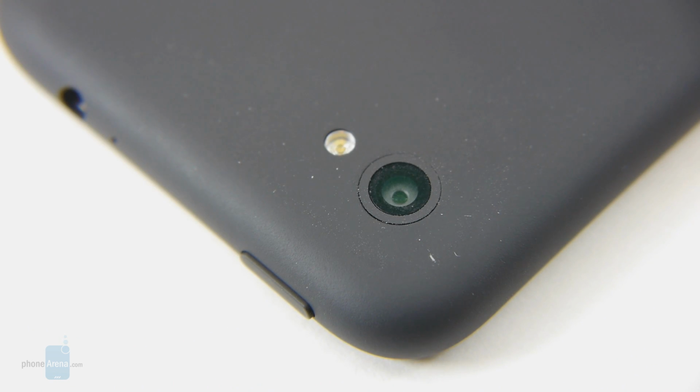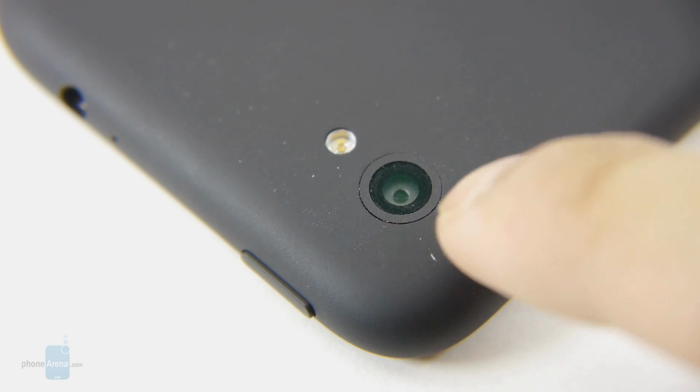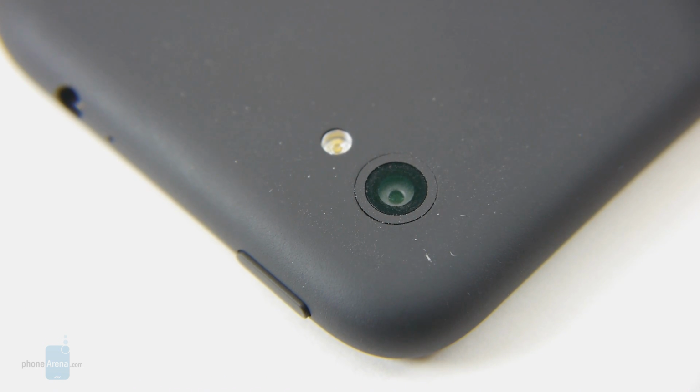It's not a monster compared to some of the other handsets out there, but you get a reasonably sized 5-megapixel autofocus camera with LED flash on the HTC First, and it features the ability to shoot video in 1080p.